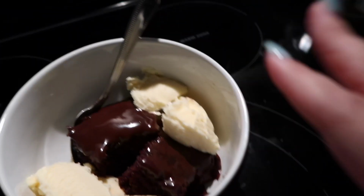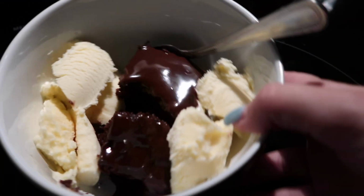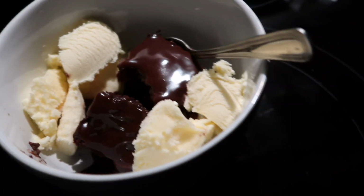Here she is in all her glory. Chocolate cake and vanilla ice cream. Let's devour this. Good morning. I'm looking a little bit rough, but I washed my hair last night, so it's just dried a little funny. I am letting myself relax this morning, as we all know.